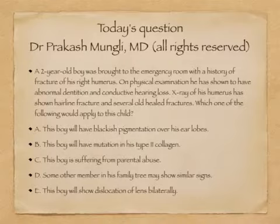One of the questions that I recently posted there says that a 2-year-old boy was brought to the emergency room with a history of fracture of his right humerus. On physical examination, he has abnormal dentition and conductive hearing loss. X-ray of his humerus has shown a hairline fracture and several old healed fractures. Which one of the following would apply to this child?